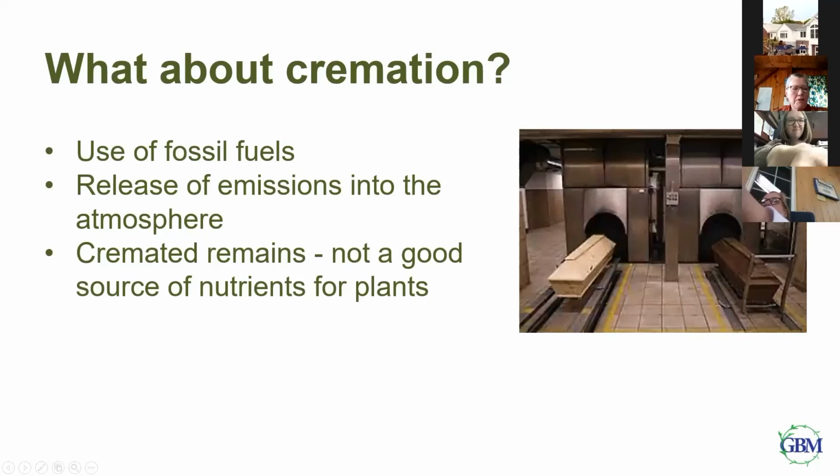The burial of cremation remains does take up a smaller footprint than a full body burial, but cremation is not particularly environmentally friendly due to the use of fossil fuels to run the retort for 2 to 3 hours at 1600 degrees, and the release of carbon dioxide and mercury emissions from dental fillings into the atmosphere.